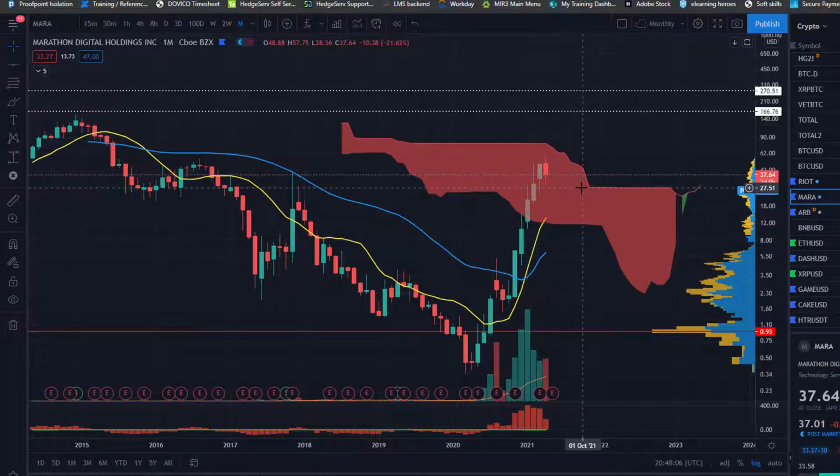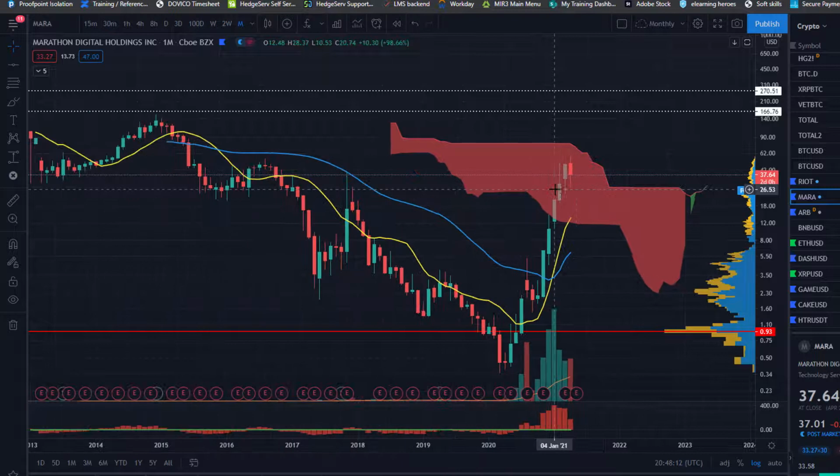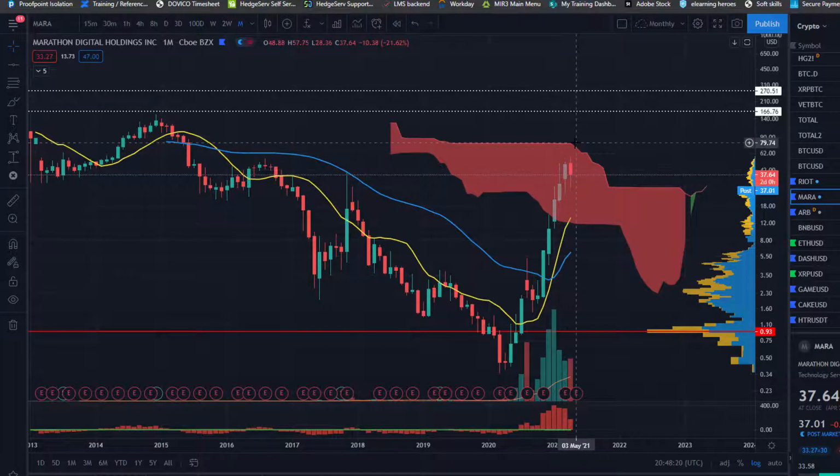And I was kind of wondering why Mara was lagging Riot so heavily, and now it makes sense because the cloud is there. We're going to go look at Riot and understand that it's out of the cloud, and that's why it's had a bit of a better run. But once it breaks out of here, once it breaches that 77 level, it's just going to fly. Like the resistance is gone. It's just gonna take off, right?